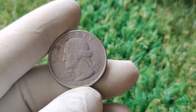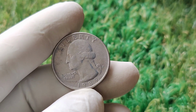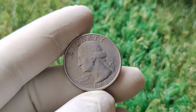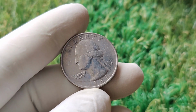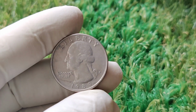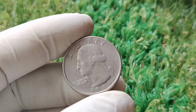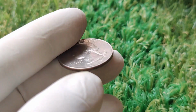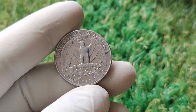Some of the most valuable 1989 P quarters are error coins. These include off-center strikes, where the design is noticeably misaligned. Another is the double die error, where parts of the design appear to be doubled. These errors can dramatically increase the value of the coin, sometimes up into the hundreds or even thousands of dollars depending on severity and demand.